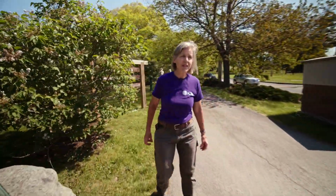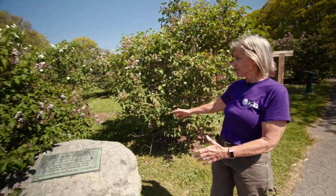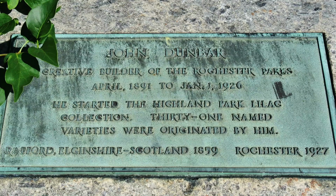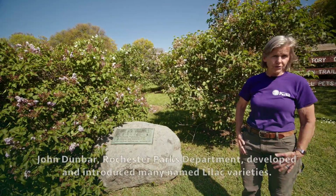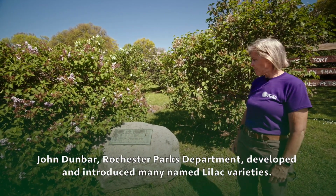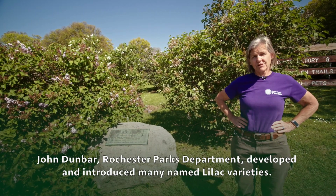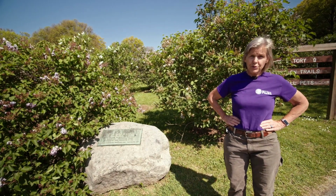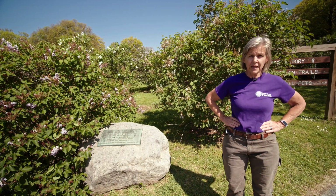I do want to point out, we're at the corner of Highland and Goodman, and right here at the corner is a rock memorial to John Dunbar, who was the first horticulturist hired right after the parks were established. He was hired in 1891, and he worked for the Parks Department for 27 years, I believe. He was a gifted horticulturist who personally introduced 30 different lilacs to the park.